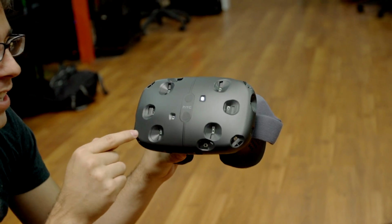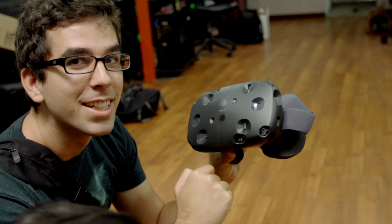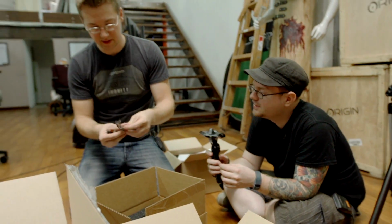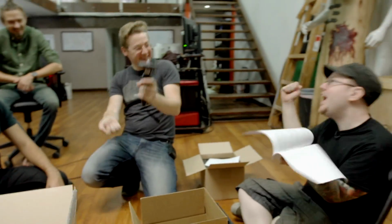The temptation to poke these is very high, but I know that I shouldn't. Man, if people thought the Wii was dangerous, this is Yeah, look at that thing. You send that thing flying to your TV and it's like, yeah!